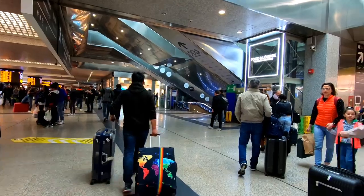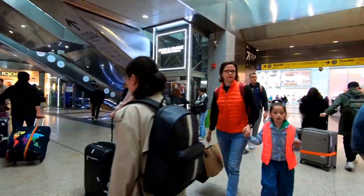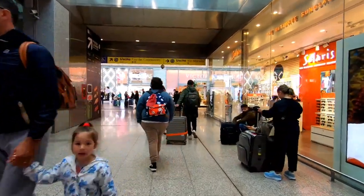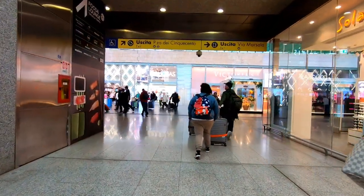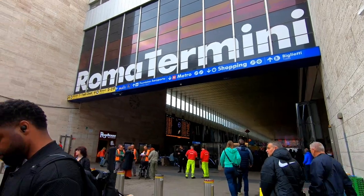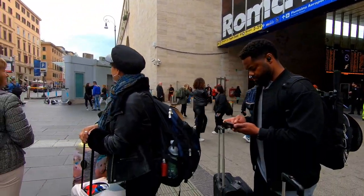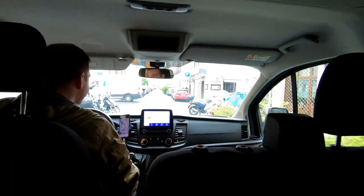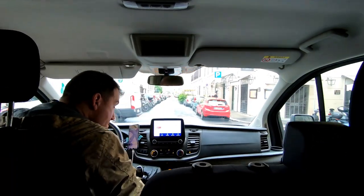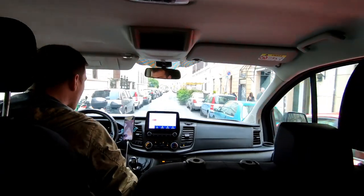I have no idea where to go, which exit to take, but we will figure this out. So we're waiting on our Uber driver. Yeah, license plate and number, everything matches. Trust me, I always look at the license plate before I get in the Ubers.